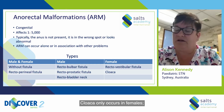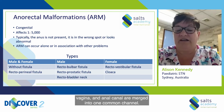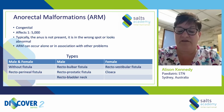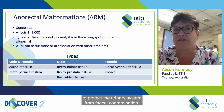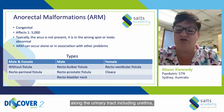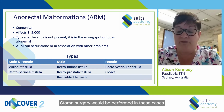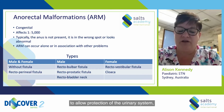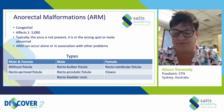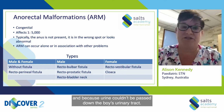Cloaca only occurs in females, and it's a rare condition where the urethra, vagina, and anal canal are merged into one common channel. Stoma surgery is performed soon after birth to protect the urinary system from fecal contamination. In males, the fistula may end anywhere along the urinary tract, including the urethra, prostate, and at the bladder neck. This stoma surgery would be performed in these cases to allow protection of the urinary system, and because urine simply couldn't be passed down the boy's urinary tract.